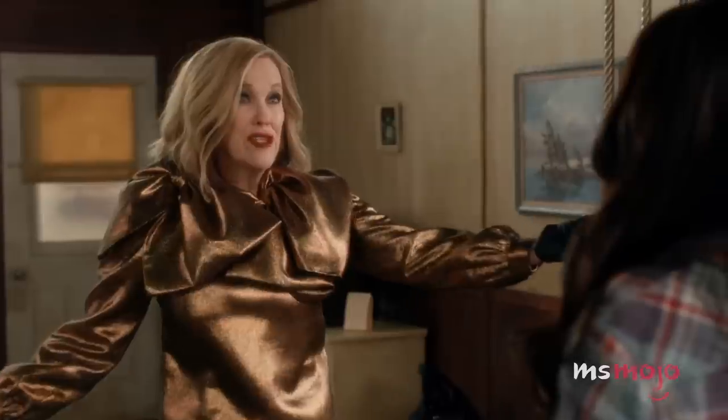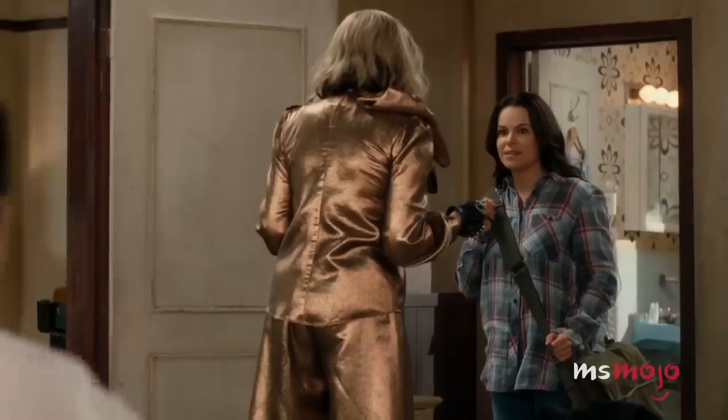Very shiny. Moira wears this stunning metallic number to the candidate's breakfast. She's hoping to get elected to city council and is up against Jocelyn.